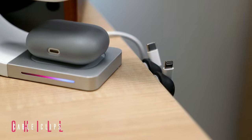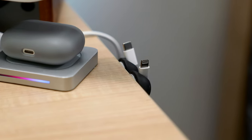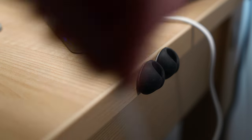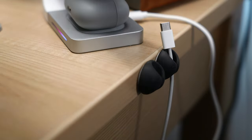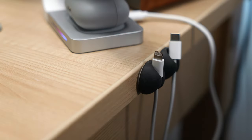Then I also have two OHill cable clips at the edge of my desk where I keep my USB-C cable and also my lightning cable. It's just a nice way to always have them in reach. They're just right there clipped, and anytime I need them, I just pull them off. It also keeps everything off the floor. Just a nice way to keep cables organized. If you don't have them, it's just a couple bucks. Go pick some up for yourself.